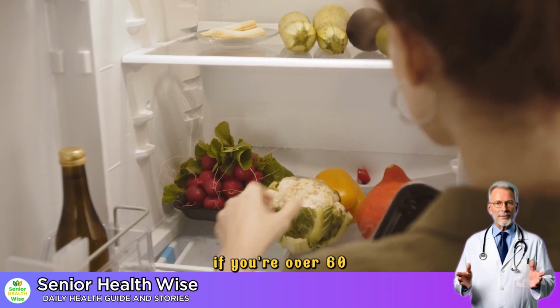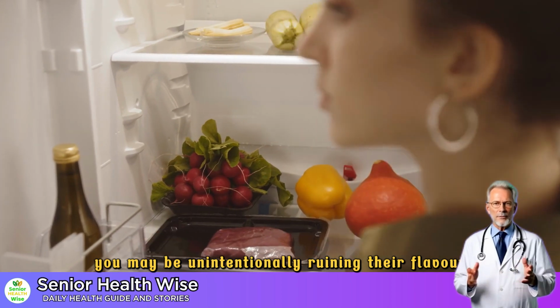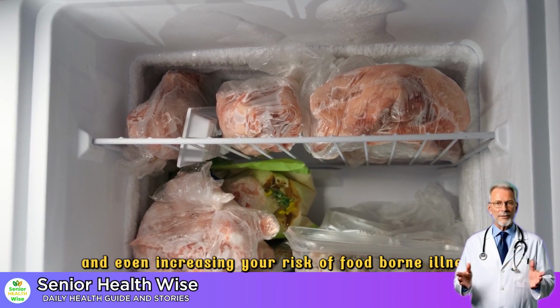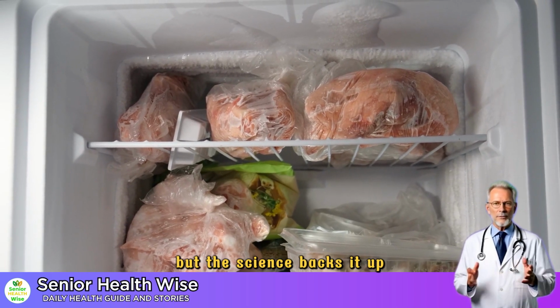If you're over 60 and still refrigerating certain common foods, you may be unintentionally ruining their flavor, damaging their nutritional value, and even increasing your risk of foodborne illness. That might sound dramatic, but the science backs it up.